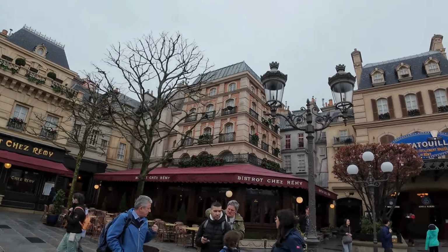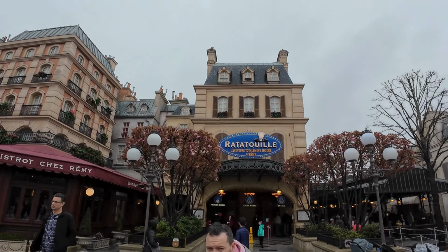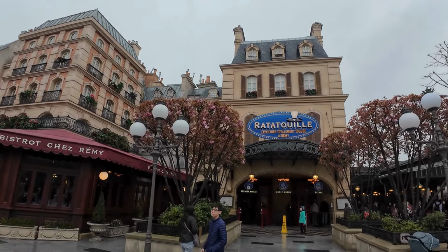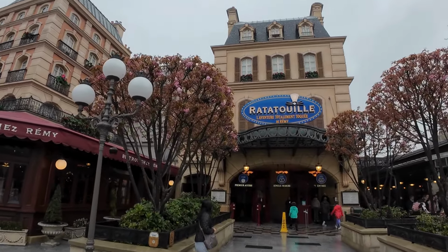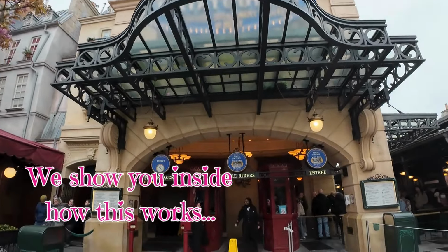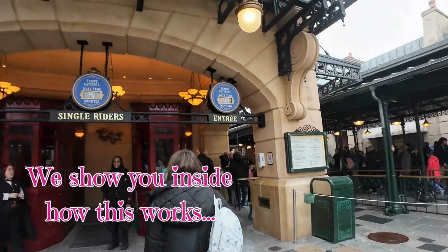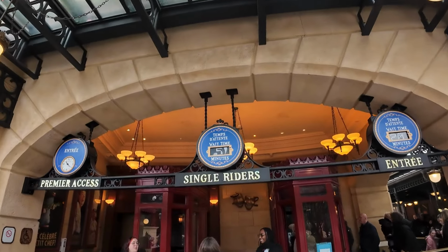So, next stop is Ratatouille ride. Single rider is what we're going to do, because it's only 5 minutes. That's definitely a no-brainer when you can get on in 5 minutes rather than waiting for 20. But for young children, obviously you'd have to wait as a family: 20 minutes for that queue, or 5 minutes on a single rider.